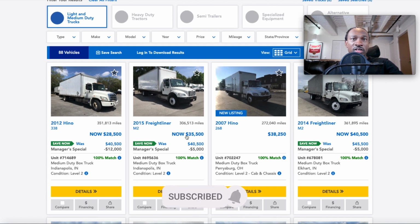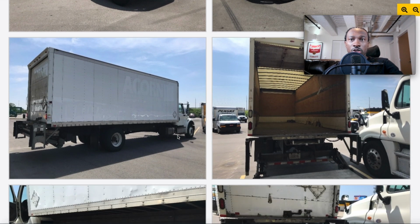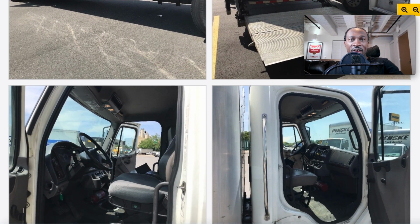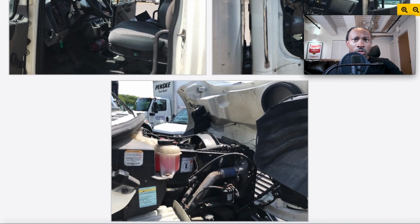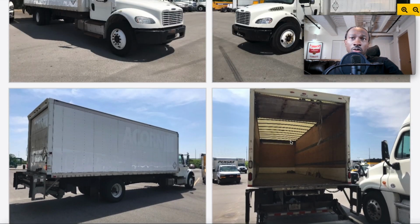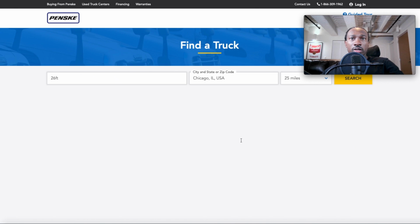Here's one, a 2015 Freightliner for $35,500. This is pre-pandemic prices, guys. Let's just take a look at this one. I'm not going to go through all these trucks, but I just want to show you what's out there, guys. Here's a 2015 with a lift gate for $35,500. All right, it looks like a manual. Is this a manual? Yeah, it looks like a manual. So this is a manual truck. Let's go back and see what else is out here.